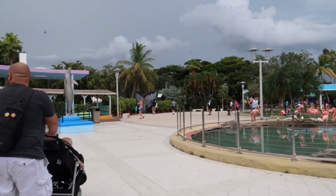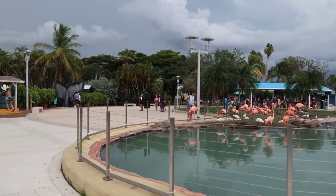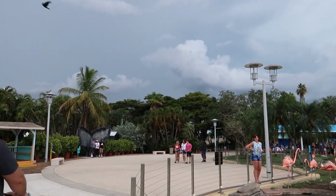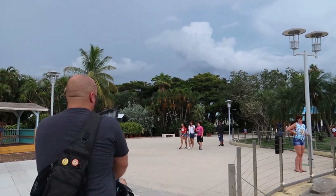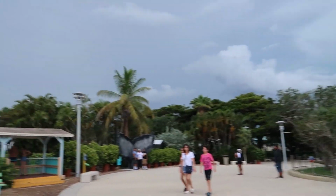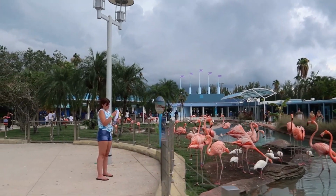I think the only show that we really didn't go to this time around was the Sea Lion show, but we've seen it a few times before, and with the weather, we knew it was gonna happen. It's Florida, it's summertime, it's about 3 o'clock. Have you gotten any of the lightning bolts? I haven't gotten any yet, but it's getting really dark. Yeah, it is. So let's check out the gift shop and then let's get in the car and get out of here.